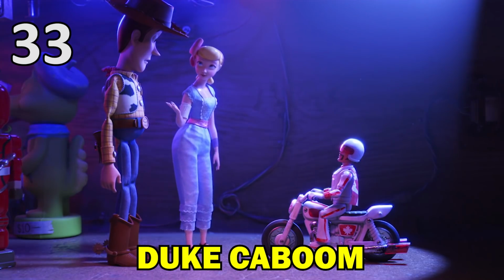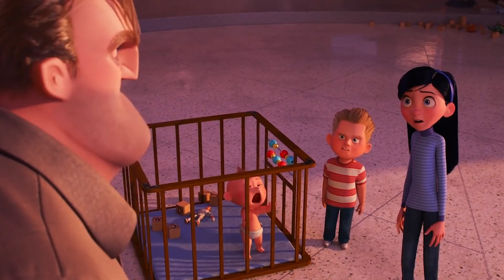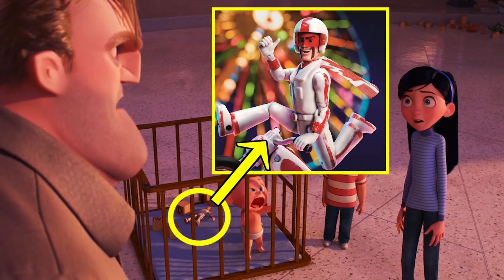Bo and Woody finally get to meet Duke Caboom, the Canadian stuntman toy who previously appeared in Jack's crib as an Easter egg in Incredibles 2.